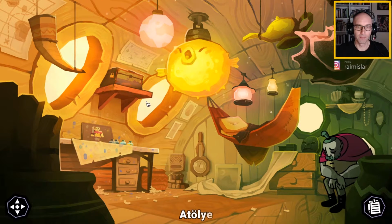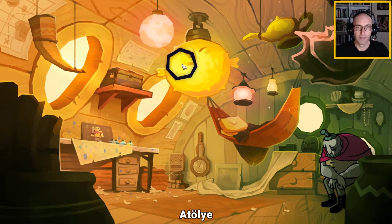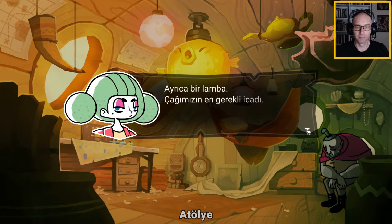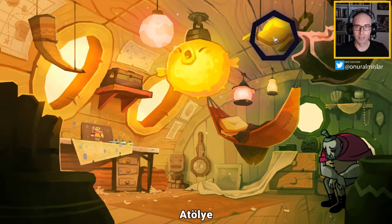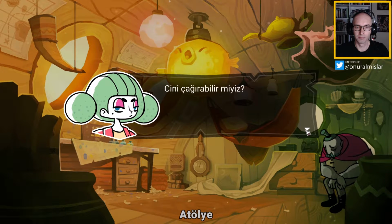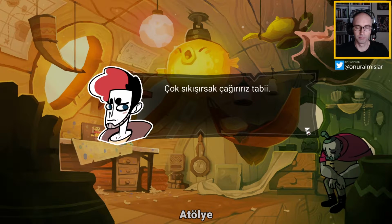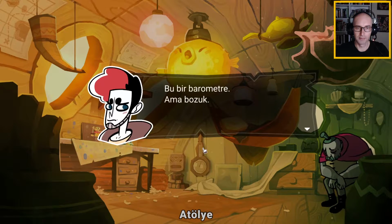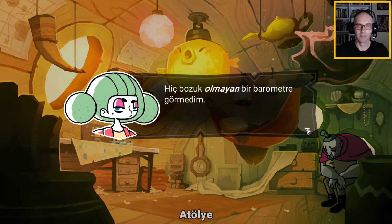Pekala. Bu ne, balık? Balon balığı. Fener balığı. Yes, it's also a lamp, for some reason. Alaaddin'in sihirli lambası. It's a magic lamp. Can we summon the genie? If we get really stuck, sure. Saat. It's a barometer, but it's broken. Saatmiş, barometreymiş. I've never seen a barometer that wasn't broken.